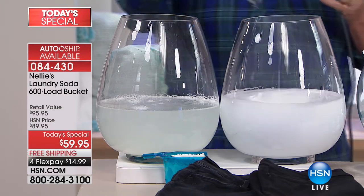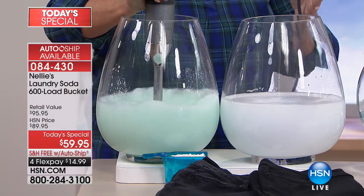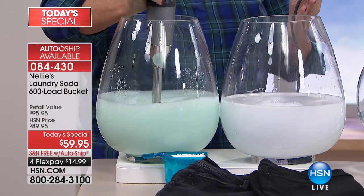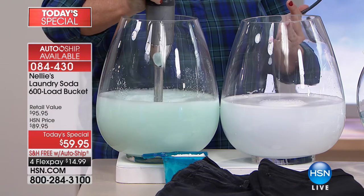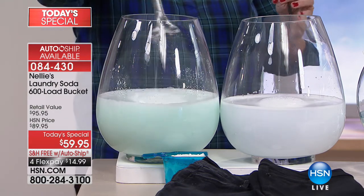And then on this side, I'm going to go ahead and mix up the laundry detergent. Then we'll let them settle for a little bit, let them kind of percolate down. So this represents the wash cycle. Give that a good stir. Got to make it nice and fair and even.